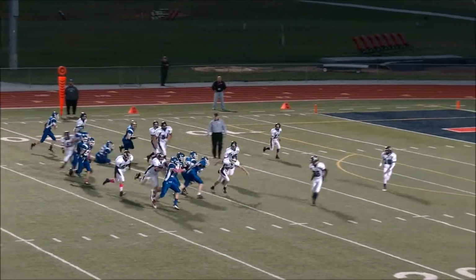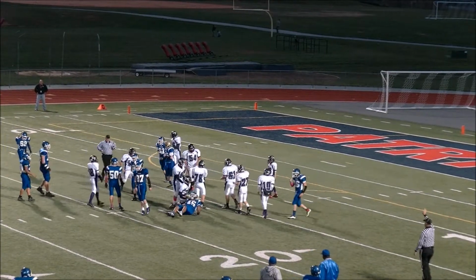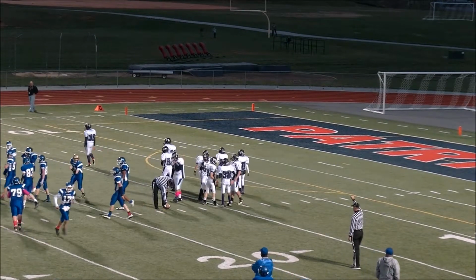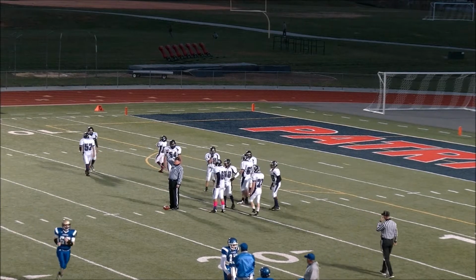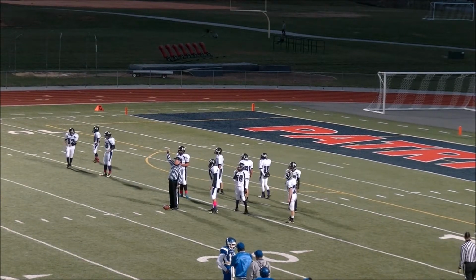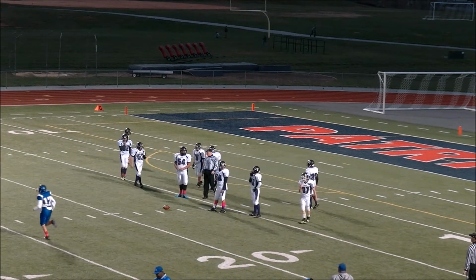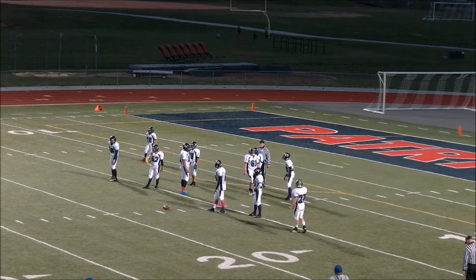Lying once again, gets to the edge. Manageable. Brings a fourth down, 3 yards. Coaches holler out from the sideline, watch the ball.